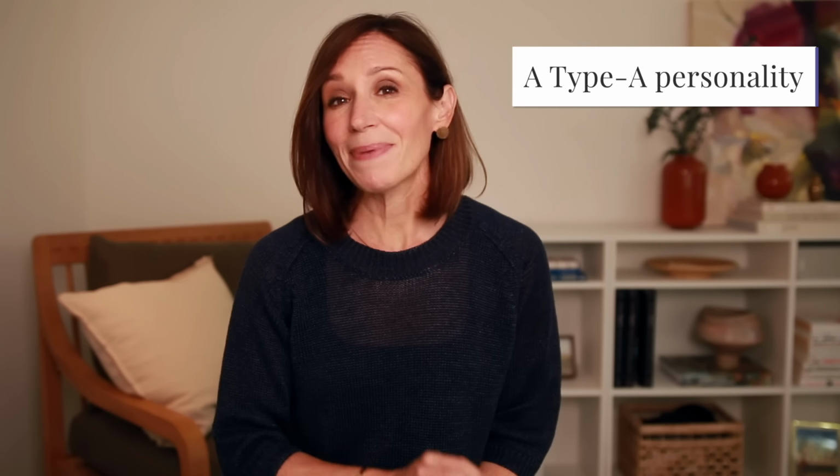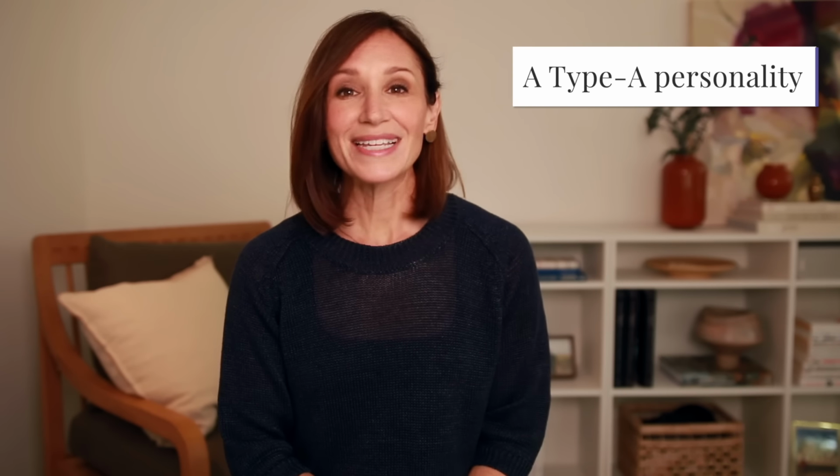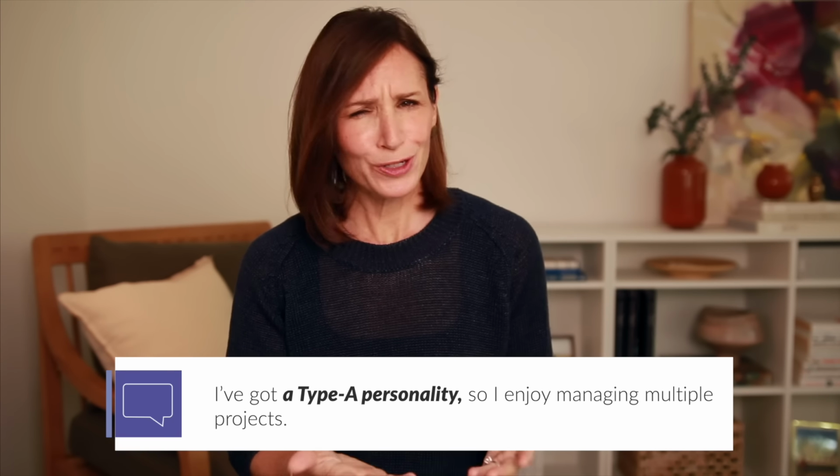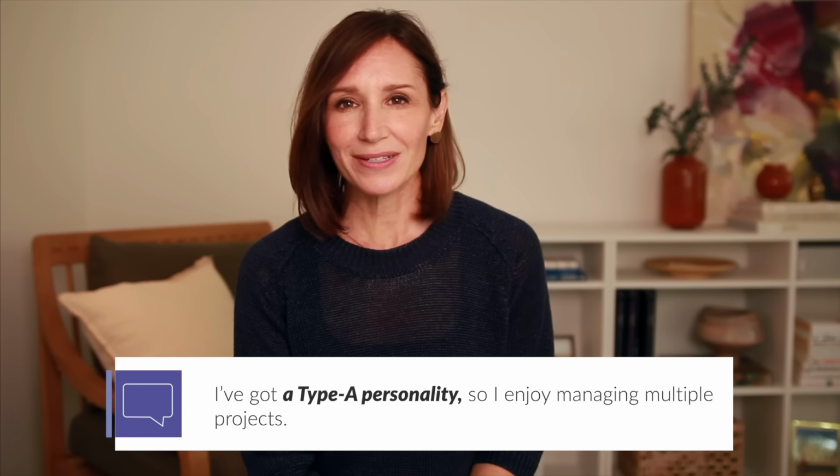Next, a type A personality. This simple expression is very complex in its meaning. It describes someone who is ambitious, goal-oriented, focused on achievement, possibly competitive, organized, proactive, and in control. And if I were to use this in an example sentence, I might say, I've got a bit of a type A personality, so I enjoy managing multiple projects.